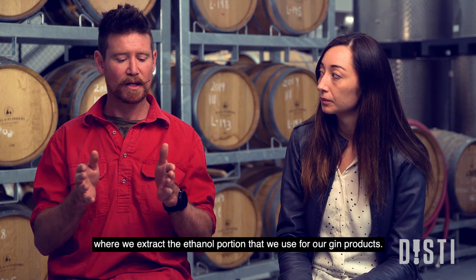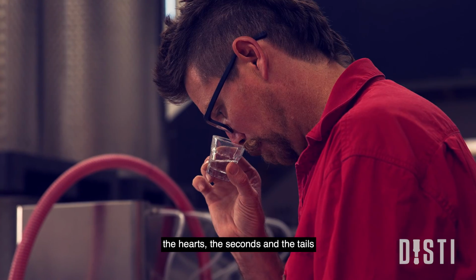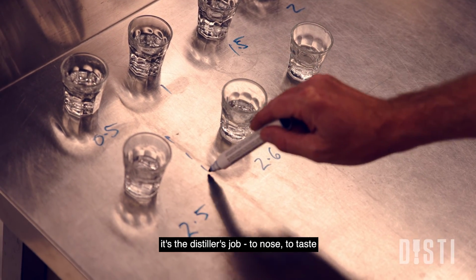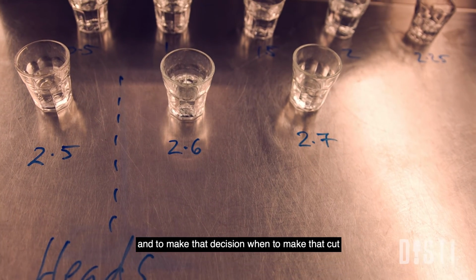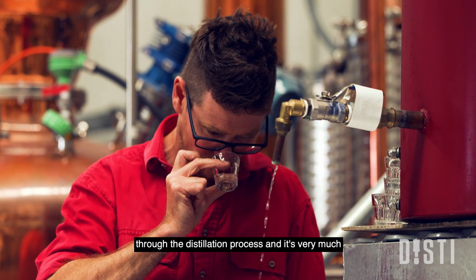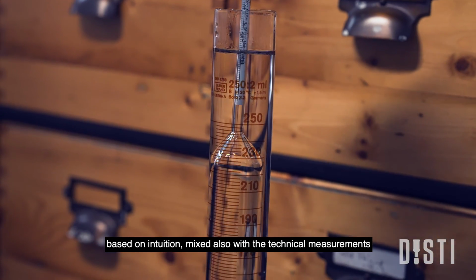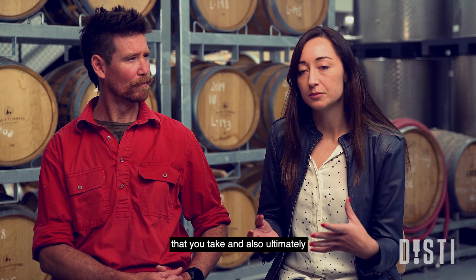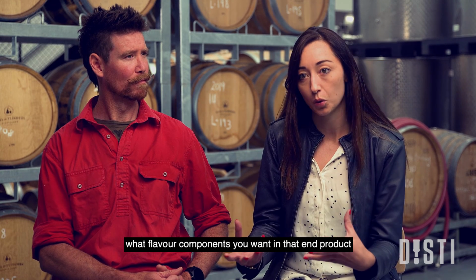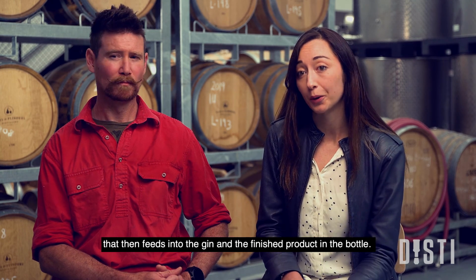for our gin products. On the second distillation, as you're going through the heads, the hearts, the seconds and the tails, it's the distiller's job to nose, to taste, and to make the decision when to make that cut and when to distinguish between each of those fractions through the distillation process. And it's very much based on intuition, mixed also with the technical measurements that you take, and also ultimately what you want the end eau de vie to really taste like, what flavour components you want in that end product that then feeds into the gin and the finished product in the bottle.